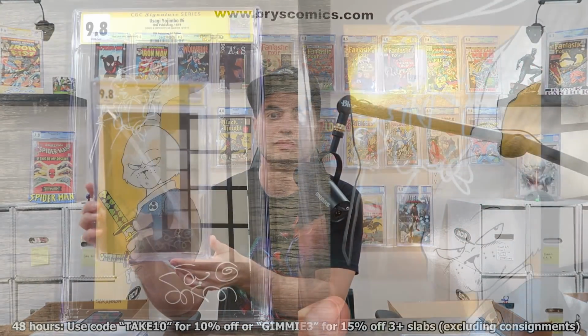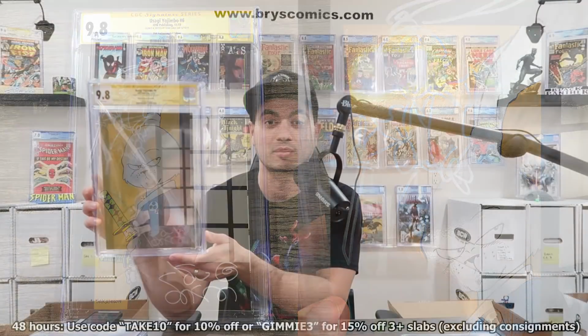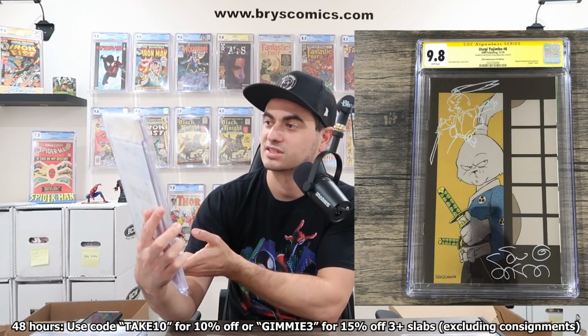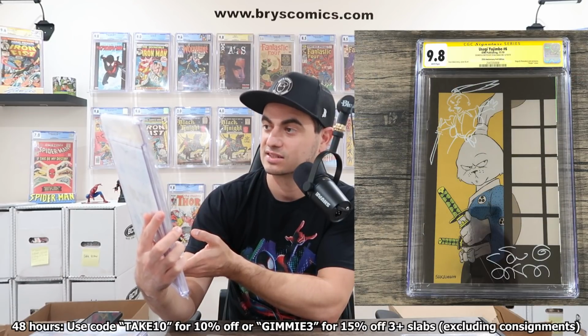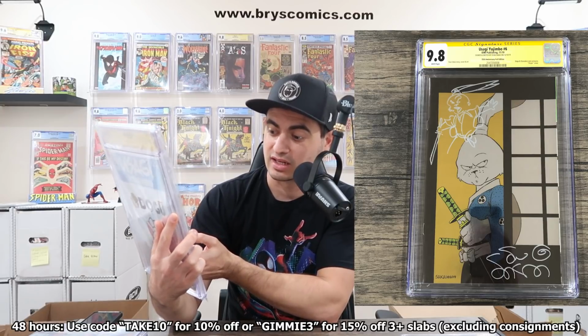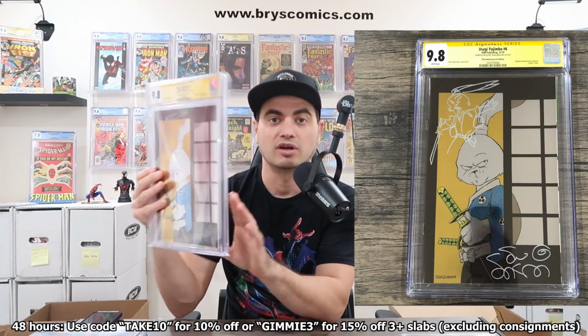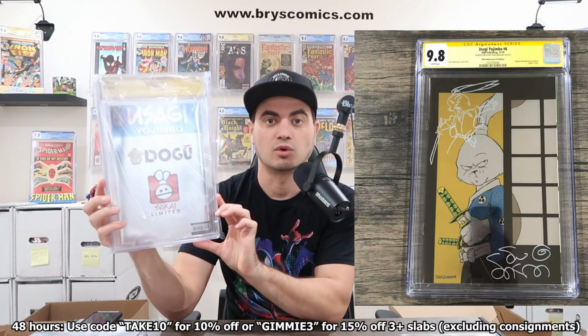And also part of that collection is Usagi Yojimbo #6. Look at that awesome foil Albedo #2 cover homage. 35th anniversary foil edition, signed and sketched by Stan Sakai. Really, really cool sketch by Stan Sakai too. He didn't skimp on this sketch at all. Just an awesome foil cover, and even the back is a full foil cover. Really, really cool collectible right there.